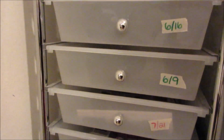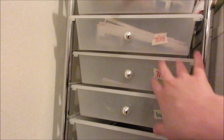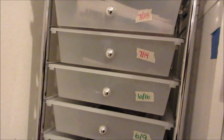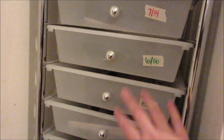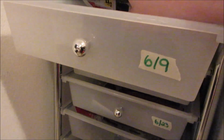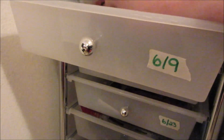Okay, so the next thing I do is I don't have these in order. I just find it easier not really putting them in order. As long as I have the dates on them, they're fine. So what I do to empty out my stuff is I grab from the oldest date. As you guys see, it's been a long time since I've organized my coupons. I just have had zero motivation.